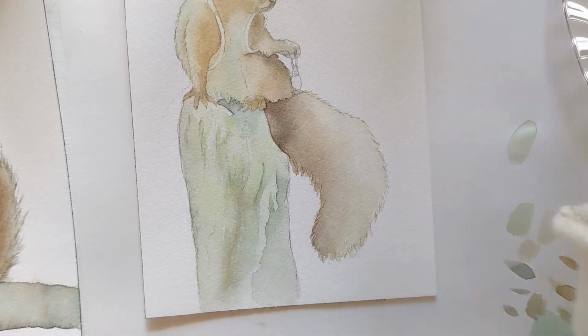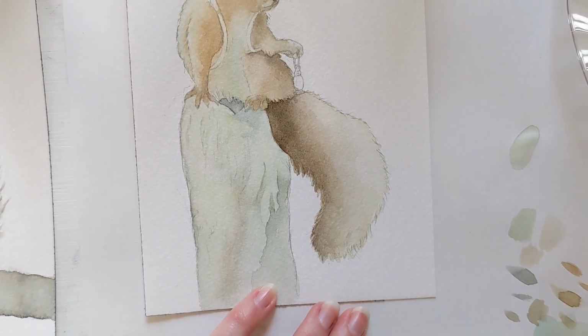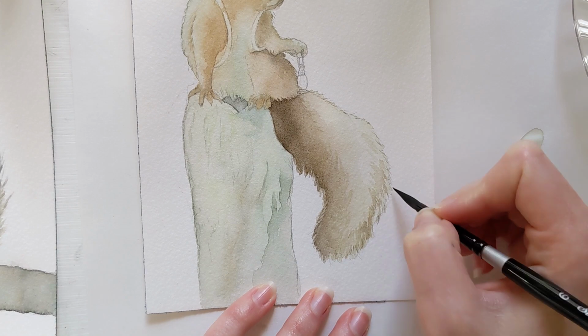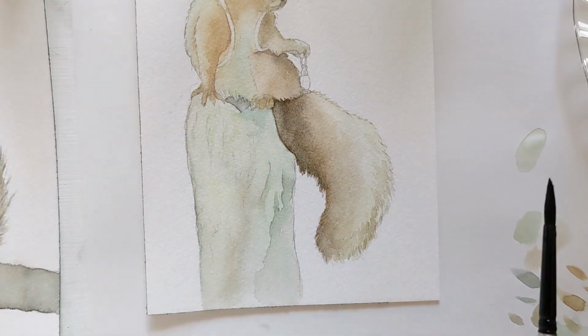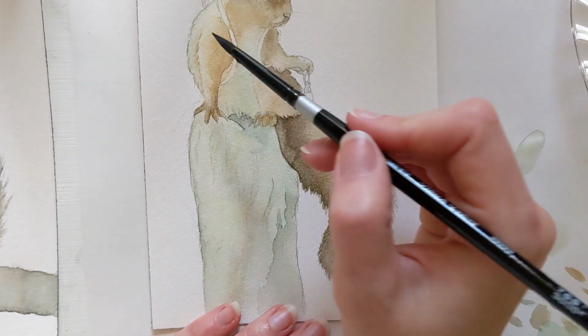Guys, I got so frustrated with this stump, and I couldn't make up my mind of what I wanted to do with it. I think the issue is that I was just trying to come up with everything on my own and not use any reference photos. But yeah, I was not very happy with it, so I kept lifting the color back up, and eventually I just gave up until I was done painting the squirrel.